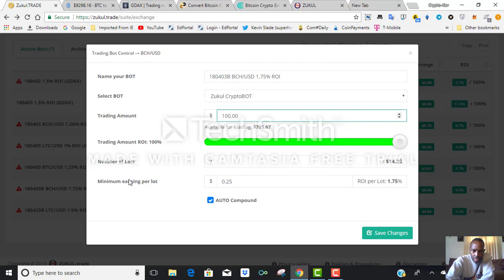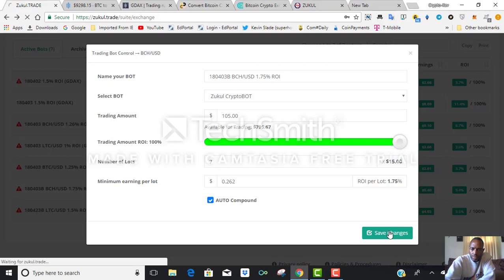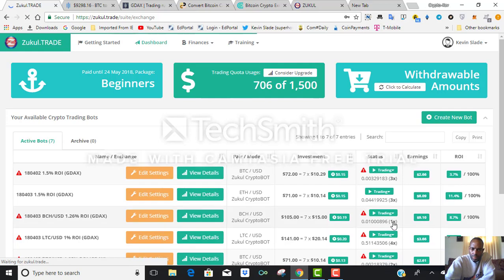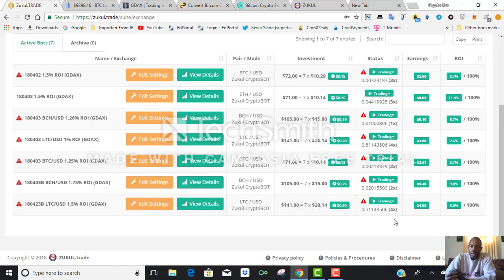So now, let's see, minimum earnings per lot 1.75. Okay, so I want to maintain 1.75. This becomes $105. I'm trading $15 each. I need to increase my earnings so that I am still at 1.75. Okay, so 0.262. Auto compound is on. Save changes. Okay, so now I should not have any more error messages for a while.